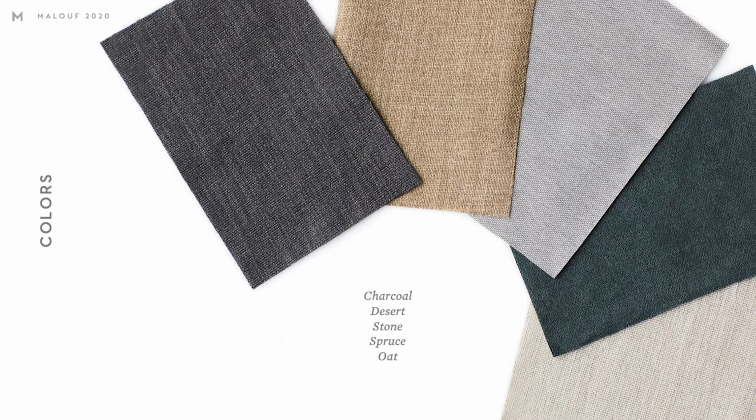Another thing we did to make it fit really well in a retail environment with the rest of our products is all the fabric colors are chosen to be cohesive and complementary. We put all the fabrics out at the same time as we were choosing them, so it's easy to pair with the rest of our product.